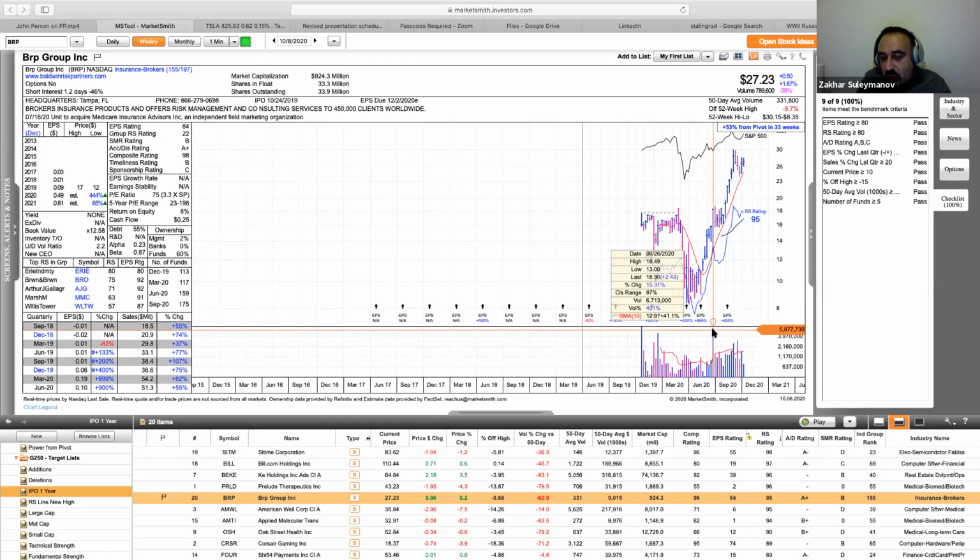But then look, it developed interest on 6/26, and now it's a little bit lower on volume, close to 1 million, but it keeps gaining. It's very slow growth, but it does. But look at their sales, 55. So that's really awesome. And look at their EPS, it's triple digits. So something to look at.